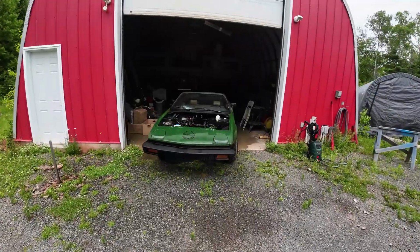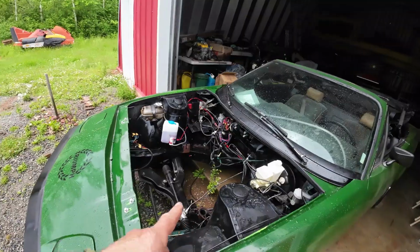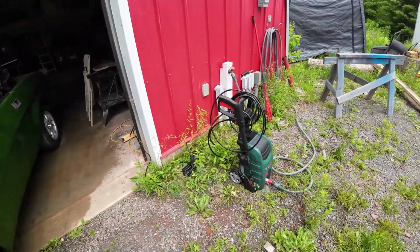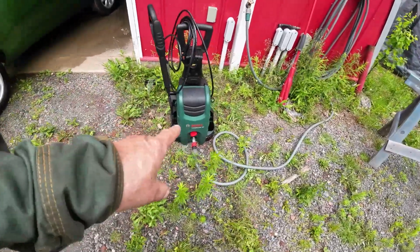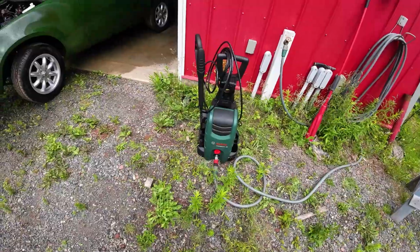Back with the TR7. Now, I've got the motor all put together and just ready to drop this into it. And so, don't you know, look at that. Nice new power washer. Isn't that nice?